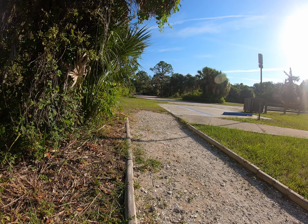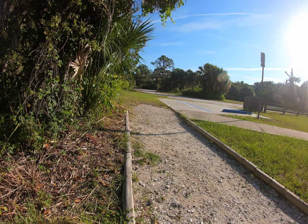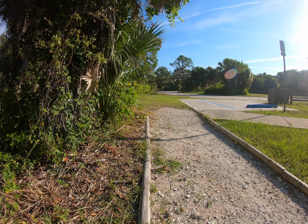Welcome to the Lester Finley Barrier-Free Nature Trail. This trail meanders along the black-water tidal estuary named South Creek.